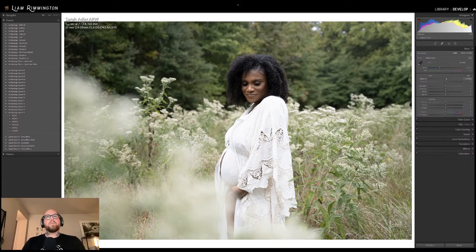So I'm going to bring the exposure up just a little bit here, just looking at the subject's features. I'm going to bring some more warmth in. Let's see, somewhere around there looks good to me. I think the tint's looking okay. So let's take a look at the presets, AQ15.1.